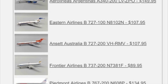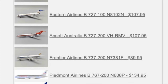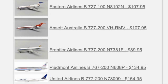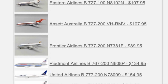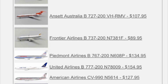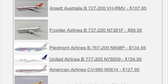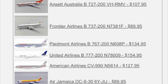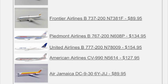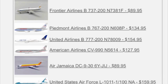Frontier 737-200. This is the older Crescent livery, also from the 70s. November 7381 Foxtrot. Wish that was the Saul Bass. At this point, I might as well just get a 200 scale version if that comes out, because I don't know when I'm going to find a 400 scale release. Piedmont 767-200 up next. November 608 Papa is the registration, named City of Tampa. Very cool. They had these in their final years of operation and operated them to London. I think they flew to Gatwick, if I remember right, out of Charlotte.